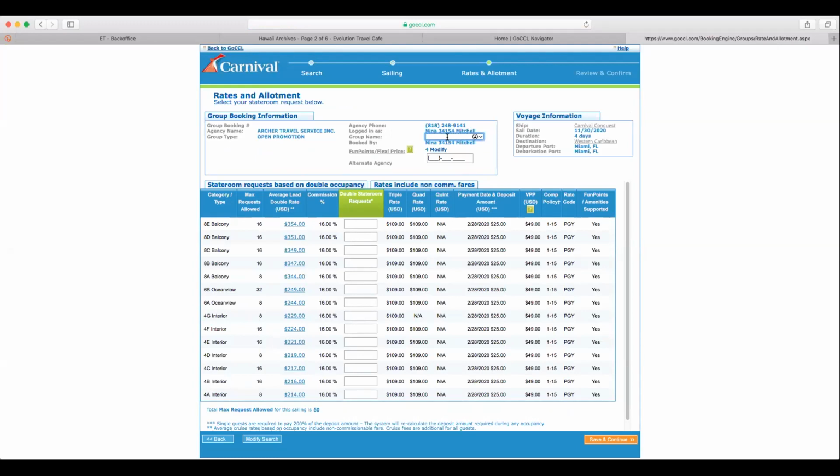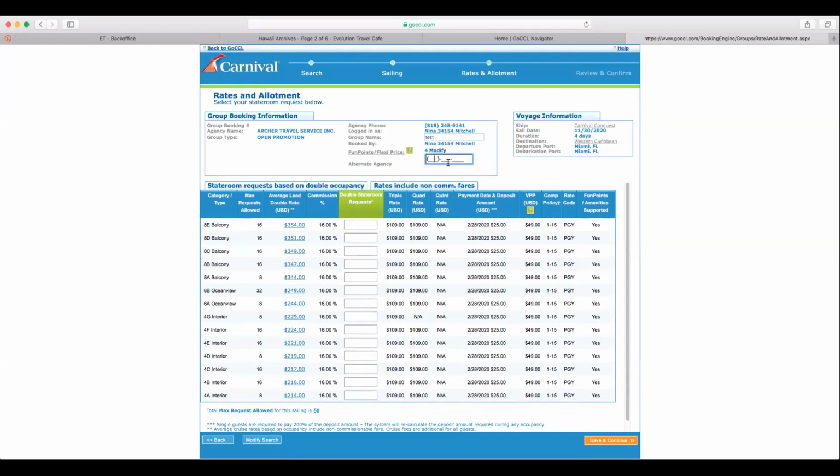You want to name your group. I'm going to name this Test. But if this is for a high school reunion, you name it there. If it's for somebody's birthday, you name it that. And then here is where you could put your own phone number. Make sure that it is a phone number that you use for your business.